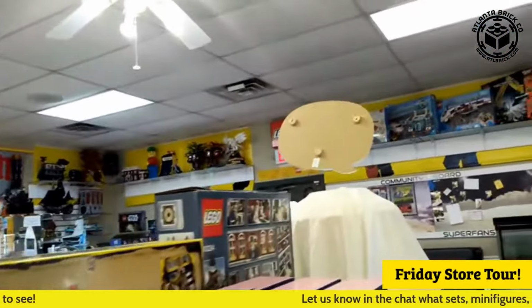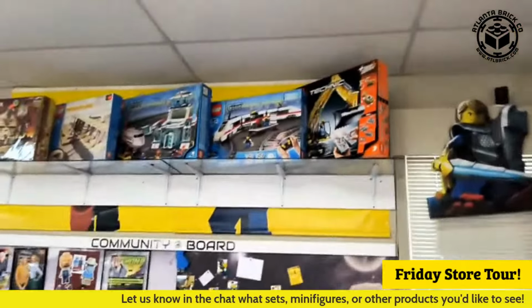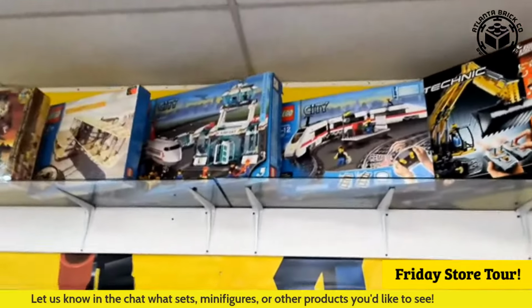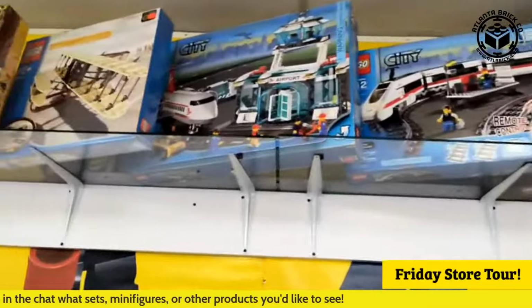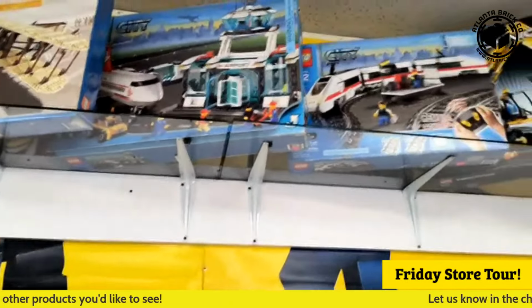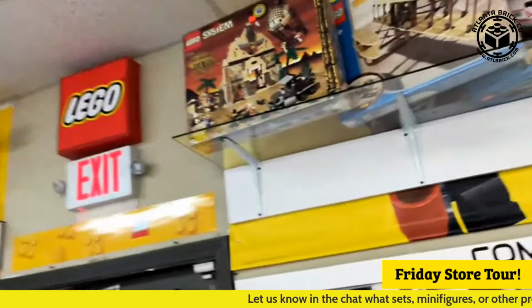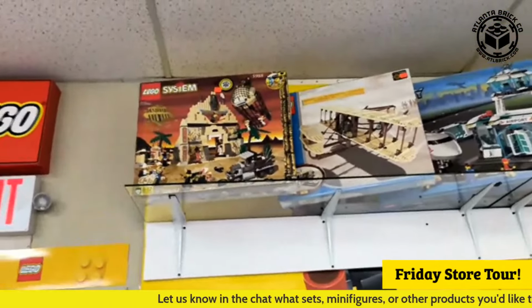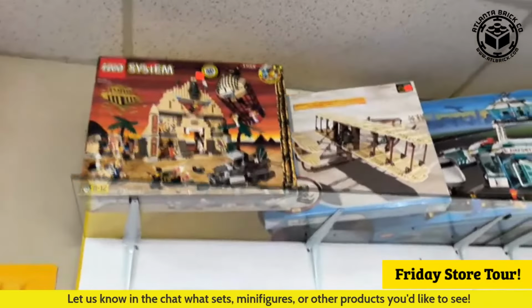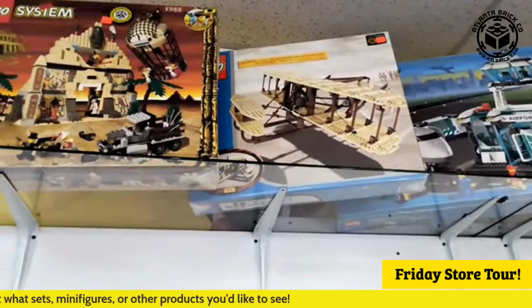All right. Back over here to the top shelf. Got a nice city train and an airport up there. We always get folks in store looking for a motorized train or airplane, and they get a little bit of sticker shock when they see how much some of those older ones can be. But if you're looking to get into Lego trains, my advice is always buy whatever's most recent, because it's going to be closest to retail value. Got the Wright Flyer up there, certified pre-owned. That's one you really don't see very often.